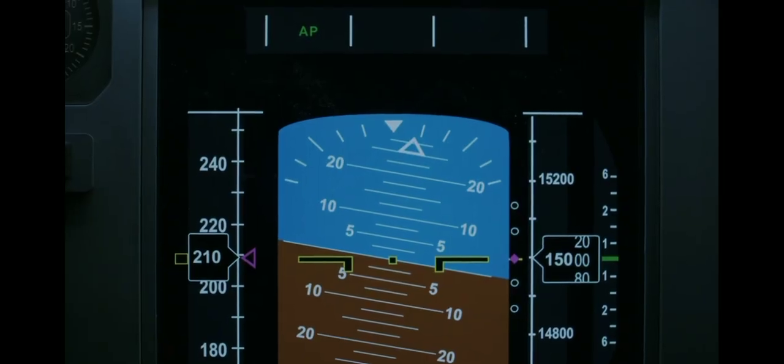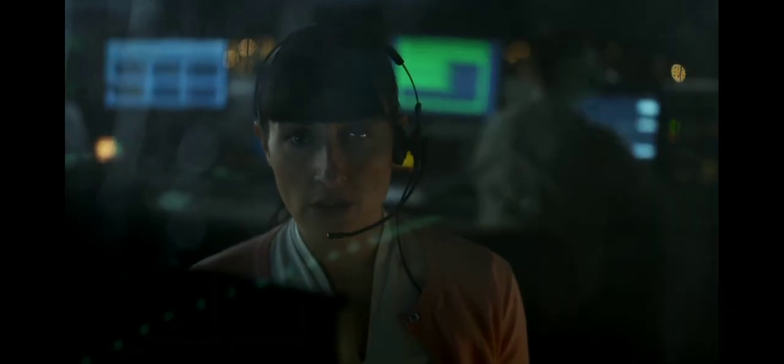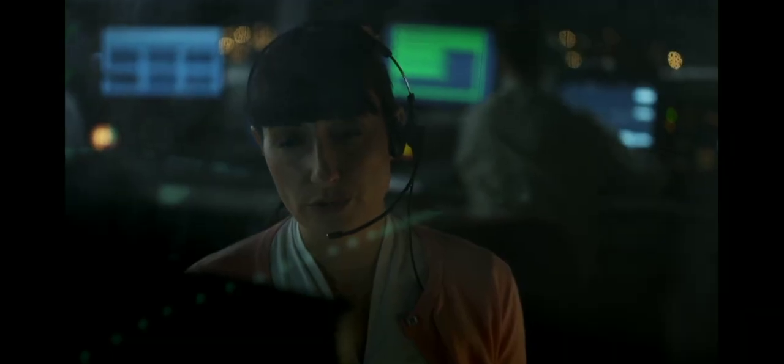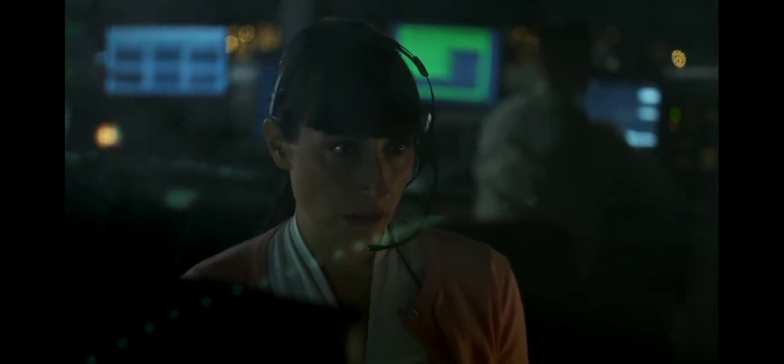Flydubai 981, request descent for another approach. 15,000 feet over Rostov-on-Don, the pilots again prepare to land. Flydubai 981, Rostov Tower. You're cleared to land on runway 22. Good evening, your first officer here. We will be landing shortly. Once again, we apologize for the delay.